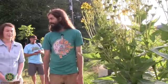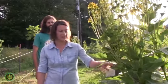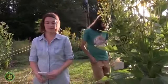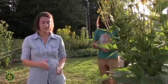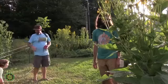It's really important to have bee waters and just little places where the pollinators can drink from if you don't have any streams or ponds on your land. And there's actually some seeds down here.